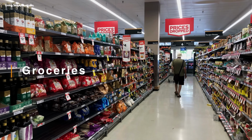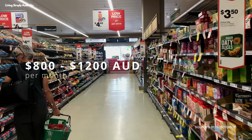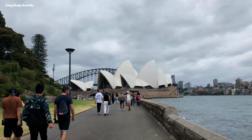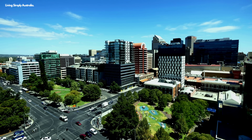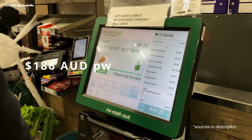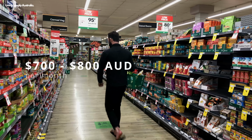When it comes to grocery shopping and buying food and your essential items, according to the latest reports, the average Australian household, which is comprised of 2 to 3 people, spends between 800 and 1,200 Australian dollars on grocery bills per month. And an interesting fact is that those living in New South Wales have the highest spending on groceries at 212 Australian dollars per week, whereas people in South Australia spend the least, with an average weekly grocery bill of 186 Australian dollars. In my case, I live with my partner. We're a 2-person household, and we spend around 700 to 800 per month on grocery bills.